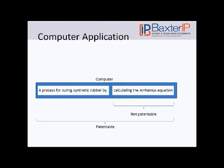Okay, so what about computer applications? So here's just a diagram of the Diamond v Diehr case, the US case in 1981. So just to place in your minds the distinction between whether it results in something, and especially with a computer application, because this is a live issue when it comes to software-related applications. On the right-hand side, if you have a computer for simply calculating the Arrhenius equation, that is something that's not patentable because it's not applied, it's something that doesn't have commercial or industrial applicability. However, if you have a process for curing synthetic rubber by calculating the Arrhenius equation by using a computer, that is something that is patentable. Okay. So for another example, you can't get a patent for a computer for calculating the cosine of an angle, but you can get a patent for tracking the trajectory of a ballistic missile using the cosine of an angle.